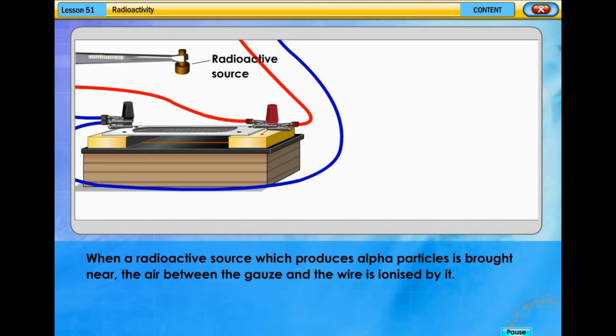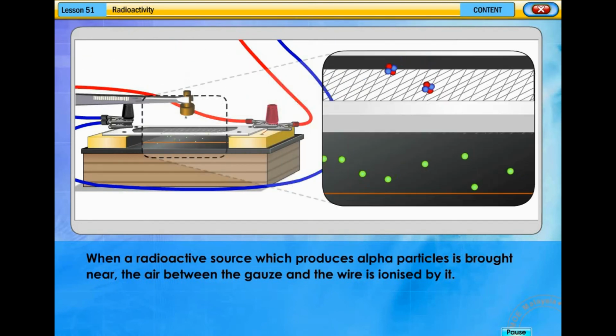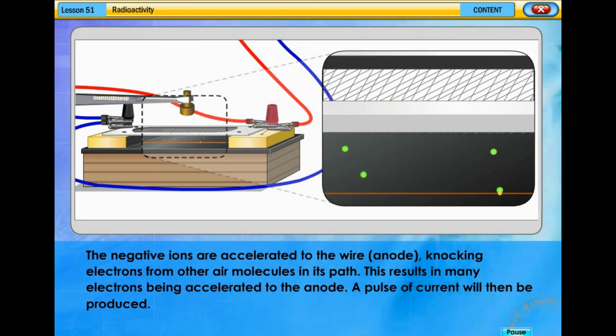When a radioactive source which produces alpha particles is brought near, the air between the gauze and the wire is ionized by it. The negative ions are accelerated to the wire, anode, knocking the electrons from other air molecules in its path. This results in many electrons being accelerated to the anode. A pulse of current will then be produced.